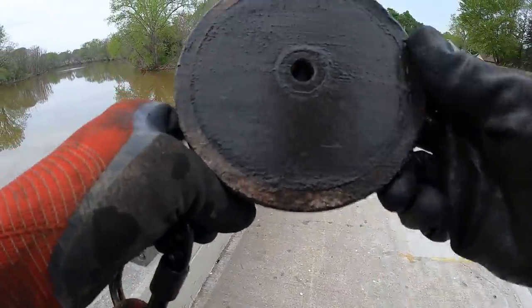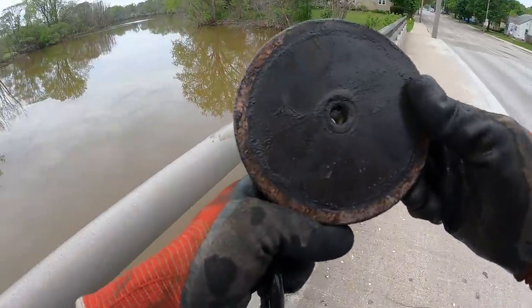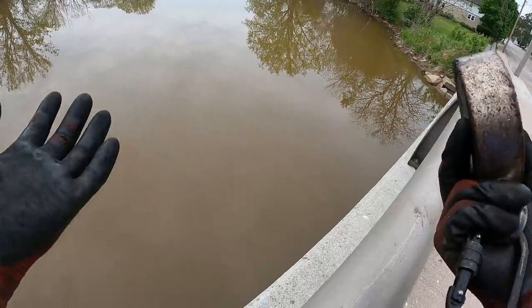All right, guys, today we have our 3,600 pound double-sided magnet with us. We are gonna get right down to tossing this thing and see what we can find here today.